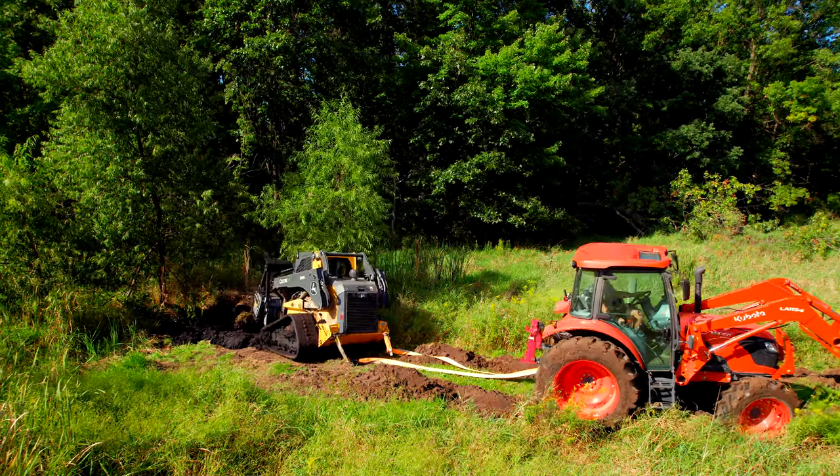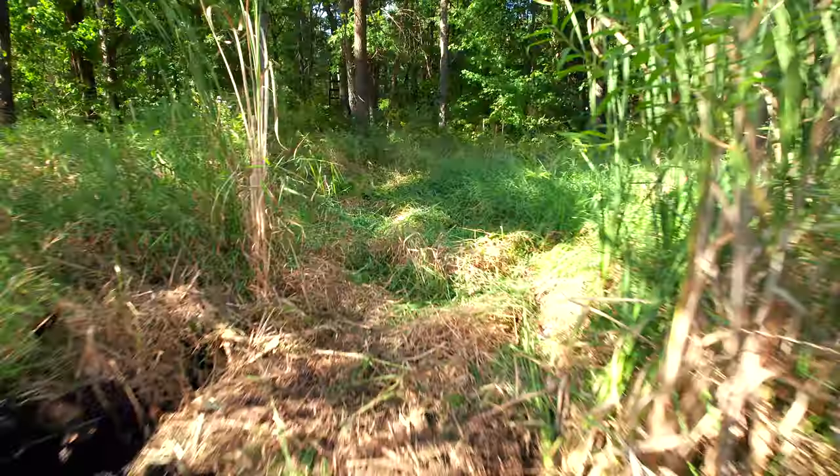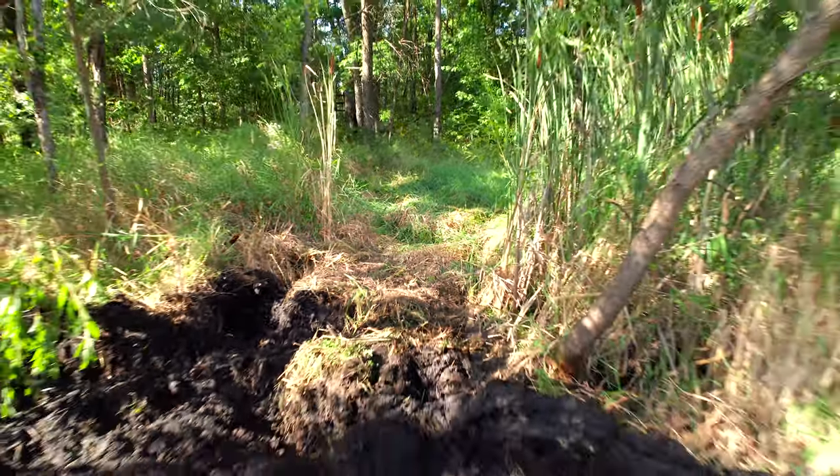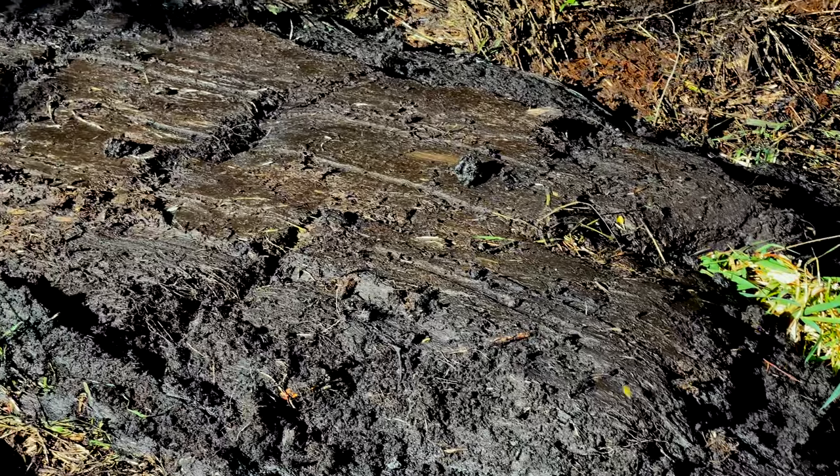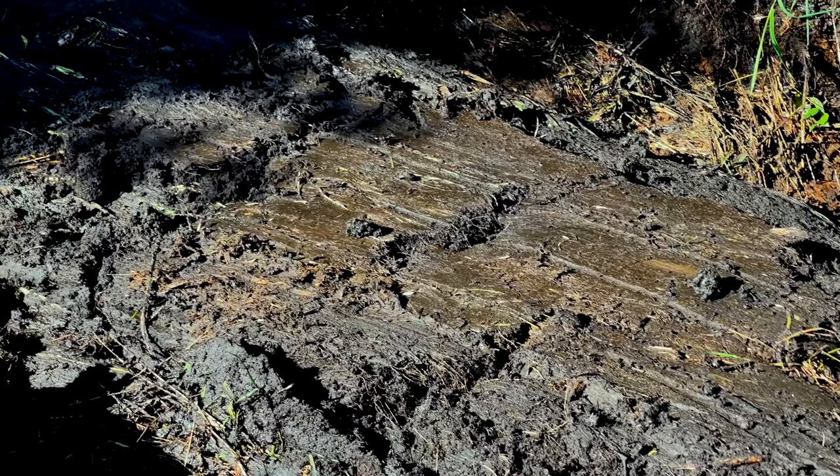But it ended up requiring us to get the Kubota tractor and yanking it out of there. We got it out of there pretty quick. It wasn't all that bad. But again, we had the mulcher head on there, the forestry head, and that is just a terrible tool to try to unstuck yourself. Now, our poor John Deere Gator.